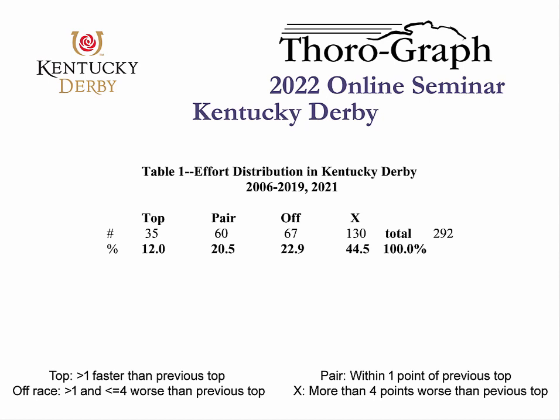Turning to the Derby. In the tables that follow, a top is defined as more than 1 point faster than the previous top. A pair is defined as within 1 point either way of the previous top. An off race is more than 1 point through 4 points worse than that top. And an X is more than 4 points worse than the top.